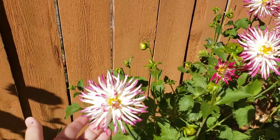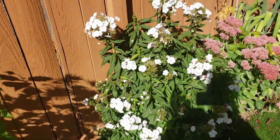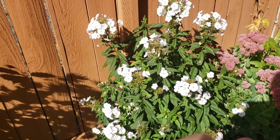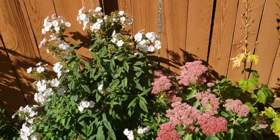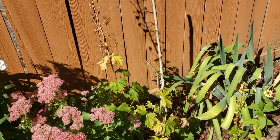Chujo? Is that how you pronounce this one? It's a cactus dahlia. I plan on dividing my white phlox in the spring and moving them around. I think that they'll grow a lot better once they're divided. I think I've had them for 3 years.